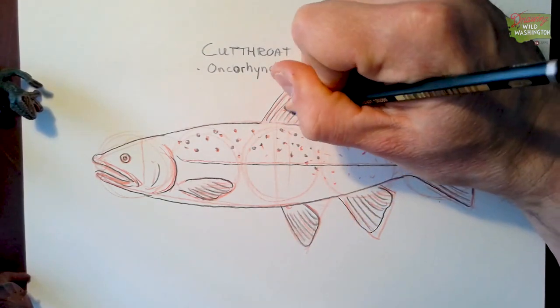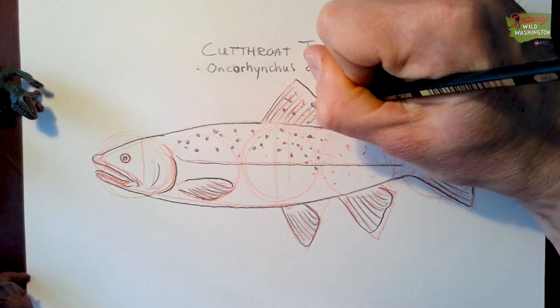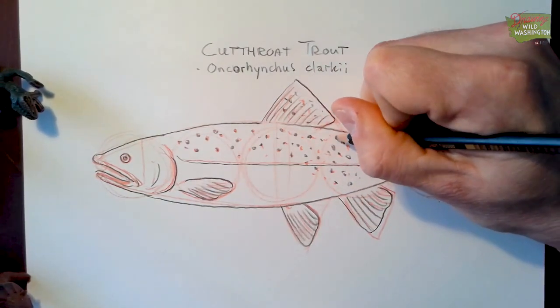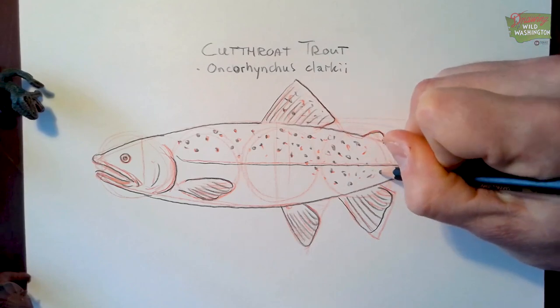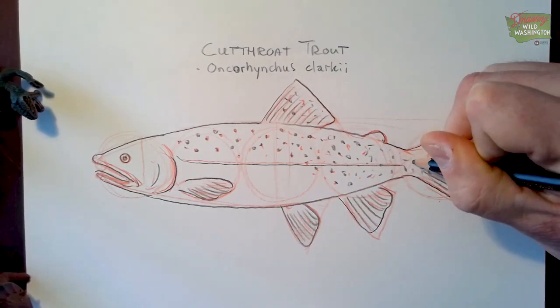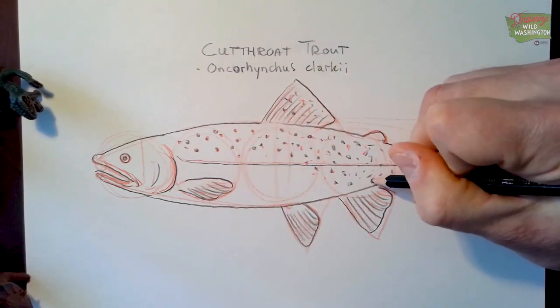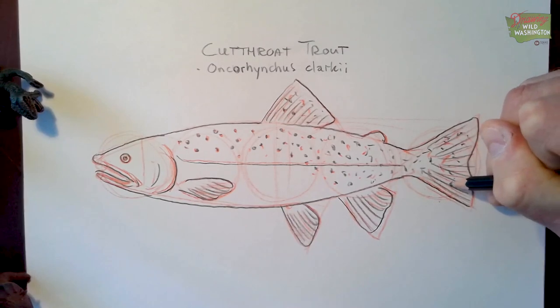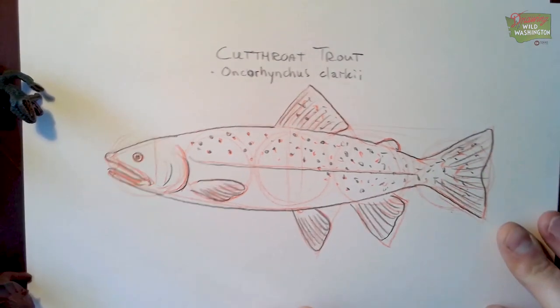Okay, I'm going to put in my speckles. Speckles kind of go all the way over here. Okay, and you can really go to town on these speckles. Take a look at the photographs. You just got speckles, speckle mania back here at the back of the cutthroat. Again, it started all orderly, and then towards the back, it just went crazy throughout the rule book. Okay, so that's your cutthroat trout.